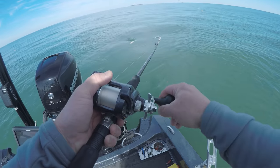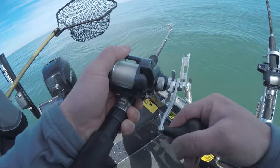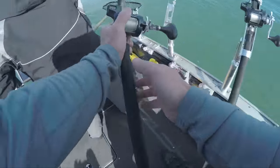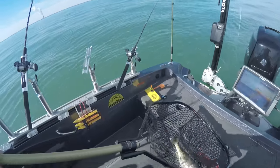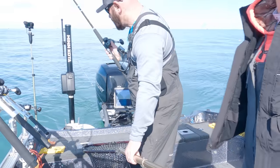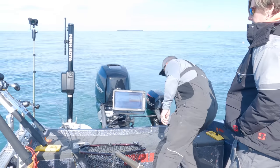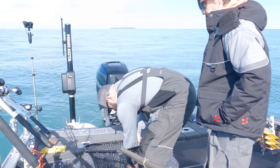It's so much easier fishing without a jacket on. You barely hooked. There you go. Another fish. Man, fishing is fantastic.